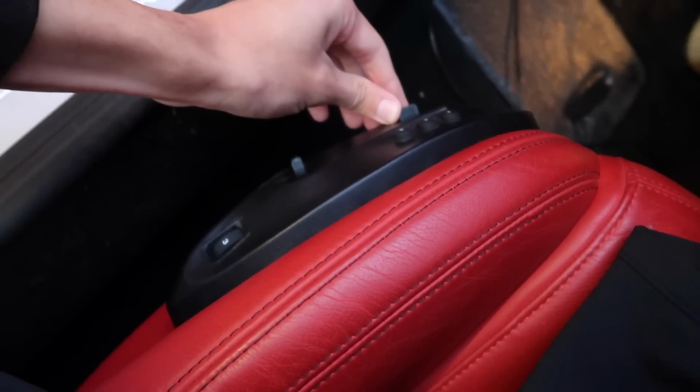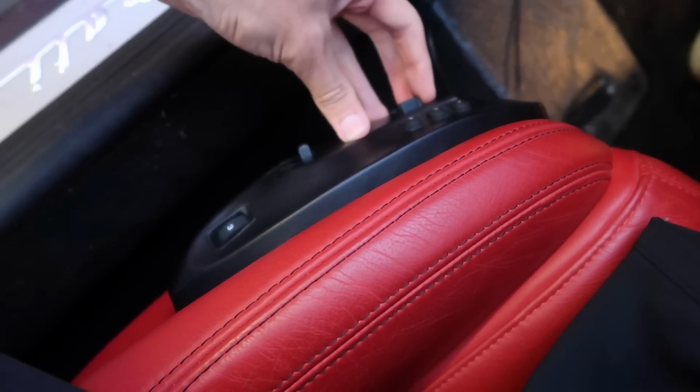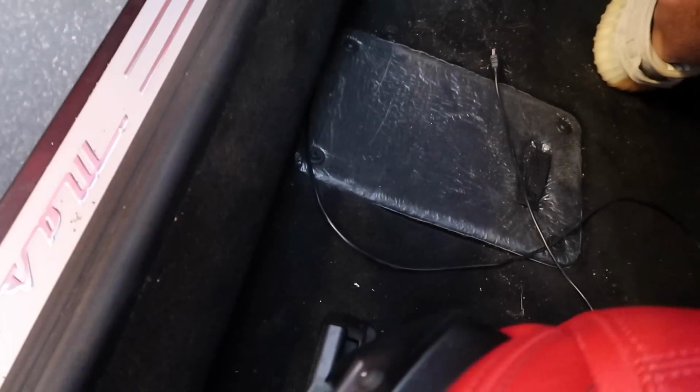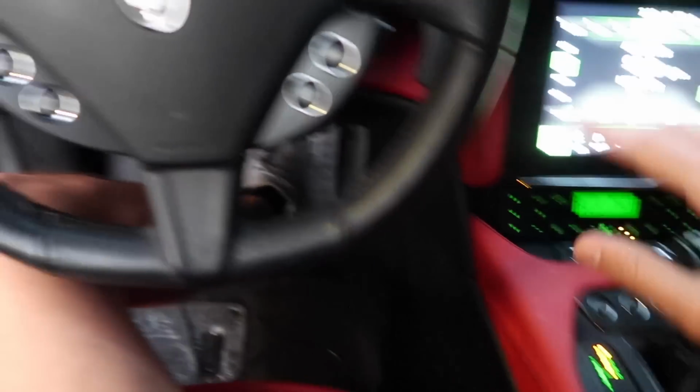All right, that's a huge sign that water did not get very high, because the seats are like the first thing water screws up. Maybe some water got through the doors and into the floorboards, but beyond that, probably not much higher. Now there is something below here, and there are some computers and electronics in the floorboards, so we might have some issues.